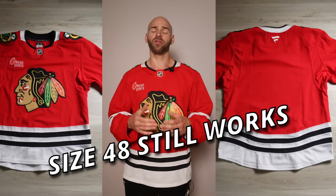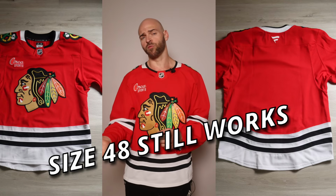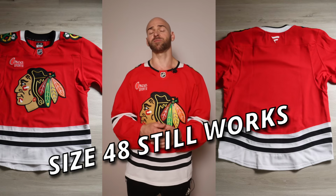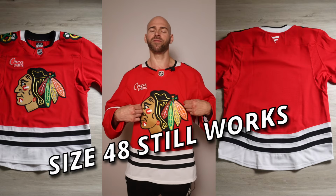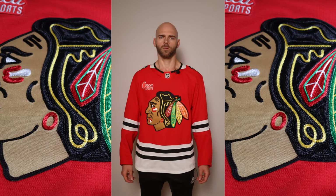Moving forward, though, I think I'll be doing 48. For some reason, if 48 runs out, I'll be cool with the 50. If 50 runs out, I'll be cool with the 48. All right, guys, but keep in mind, these do run bigger than their sizes in the Premier. Keep that in mind, all right?